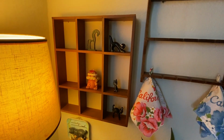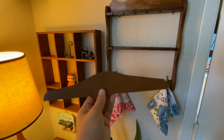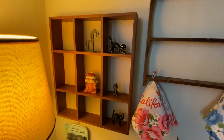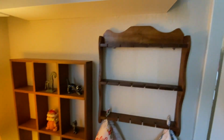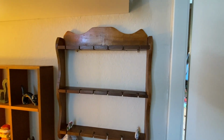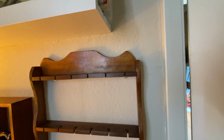And then this little shelf, like I said, I took the little scrolly piece off the top, and I like the way it looks much better, much cleaner. I would take that one off the top too, and I still might, but it's just on there a little bit better.